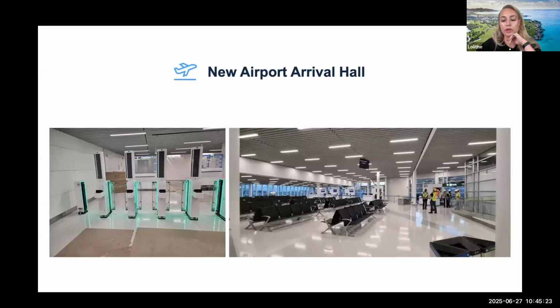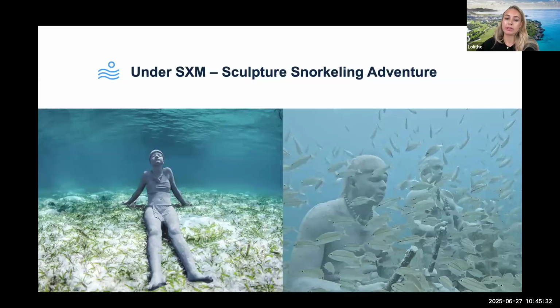Then the new airport arrival: the Princess Juliana Airport is renovated, and this is a picture of the new airport, so it looks really good.